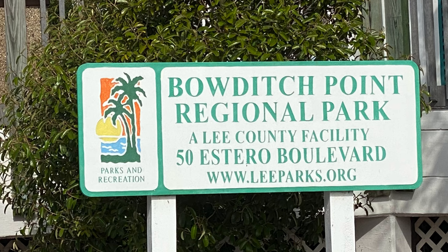And today I'm going to take you to Bowditch Point Park, the northern tip of beautiful Fort Myers Beach, Florida. It is the largest beach park on the island. It has walking trails, parking, which is super, super important right now. Fort Myers Beach has a parking crisis right now due to the construction of the new Margaritaville.